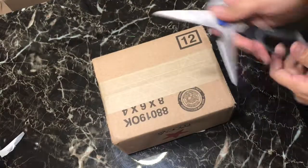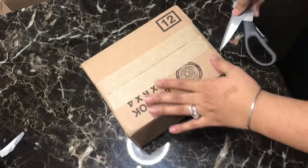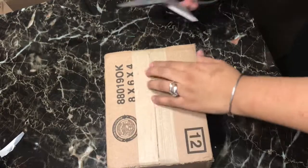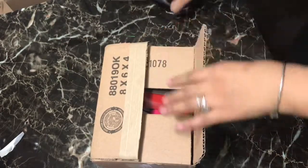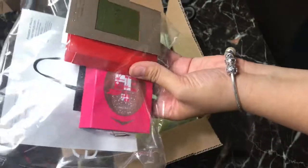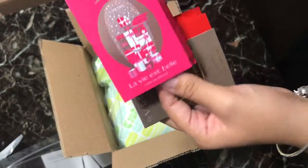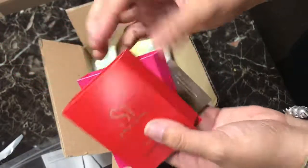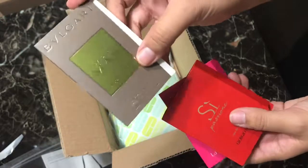Okay, so I'm going to start off with this smaller box that I have here. So this is a free gift. I got some samples actually. What is this? Lancome, Giorgio Armani, Bulgari. This is actually a free gift with purchase. So let's see all the goodies that I got.